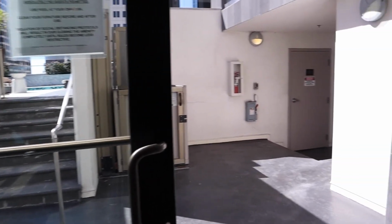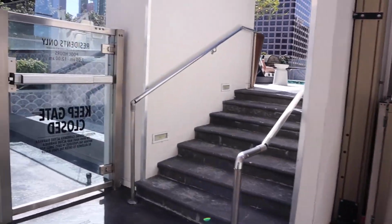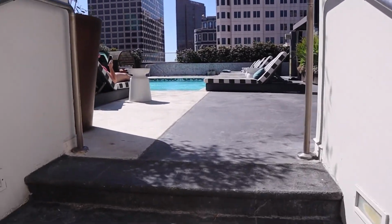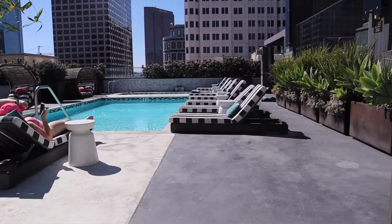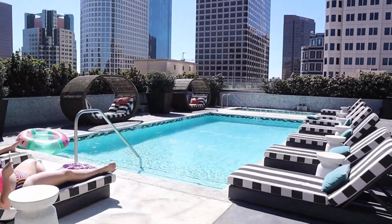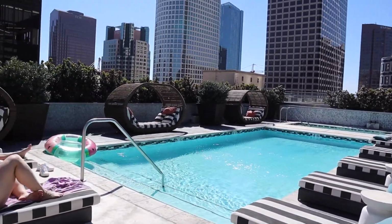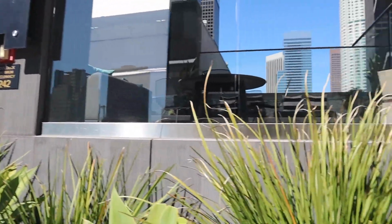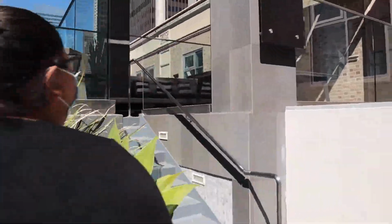And then the rest of the amenities are outside, which I was so glad that even though it's an old building, they took advantage of the roof space and they put a pool up here. Now, it's not a deep pool, but neither were the other buildings we saw, and there's plenty of seating. It's not packed at all. The views are actually pretty good up here. I think it's better than the last building we saw, but not as good as the first building, but you can't beat that building.